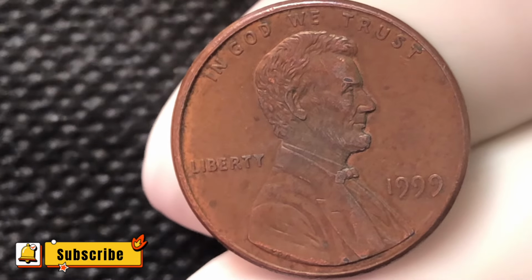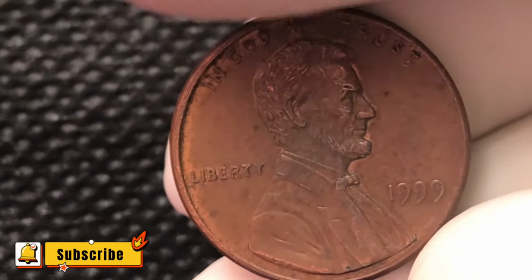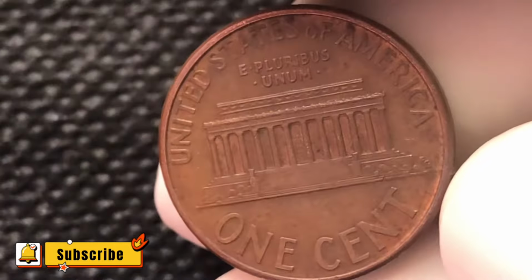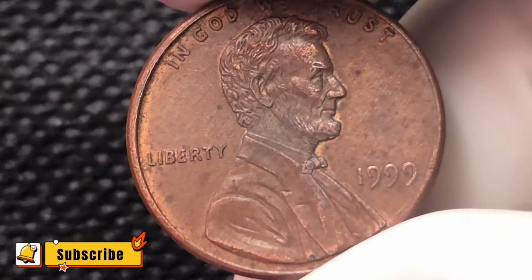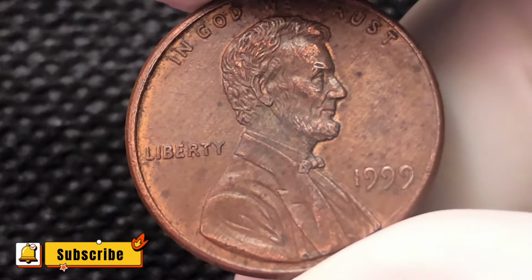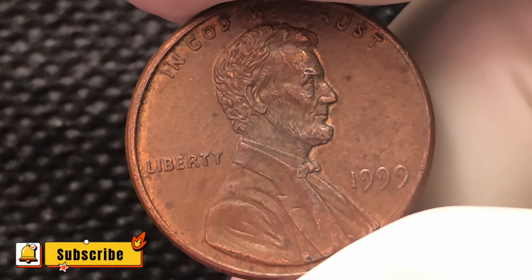Off-center coins are exactly what they sound like. Something goes wrong during the striking process. Maybe the planchet isn't properly aligned when it gets struck. The result? A coin with part of the design missing or shifted to one side. The more dramatic the misalignment, the more valuable it tends to be. But here's the kicker. The date still needs to be visible. If the date is missing, it's much harder to verify the coin's identity and value.